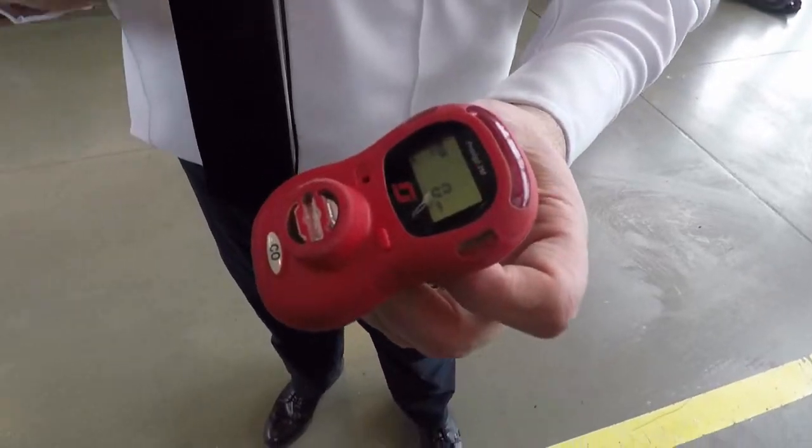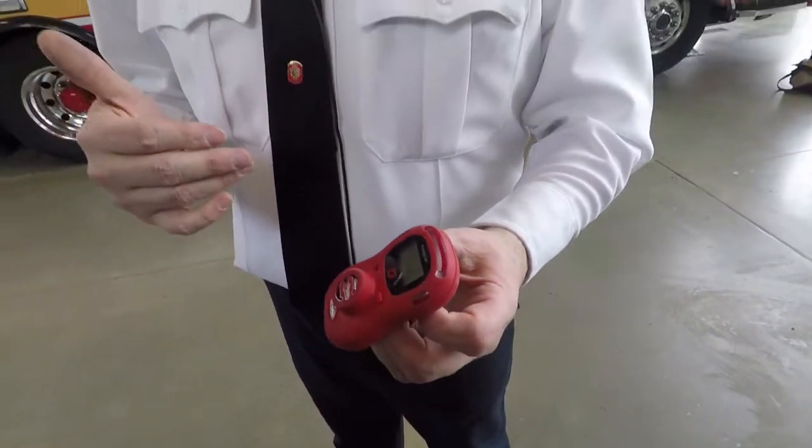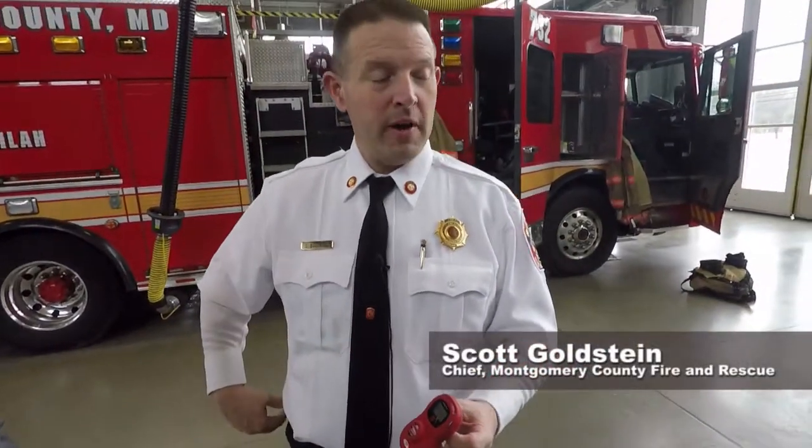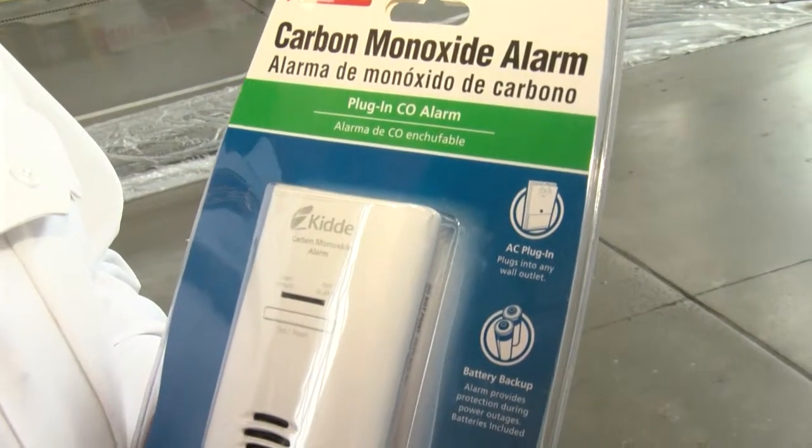Single gas detector for carbon monoxide. It's always on, doesn't have a battery to change, it's always on our medical bags. As the fire chief from Montgomery County, I want to make sure that each of you is safe at home. Each of you has your smoke alarm and now has your carbon monoxide alarm.